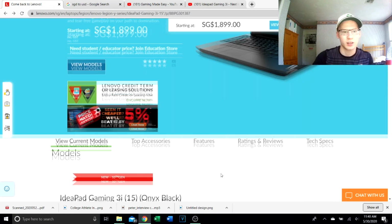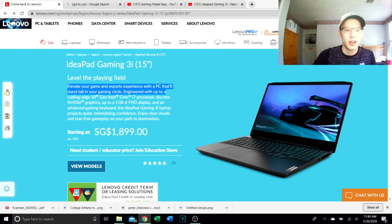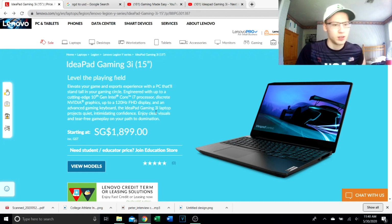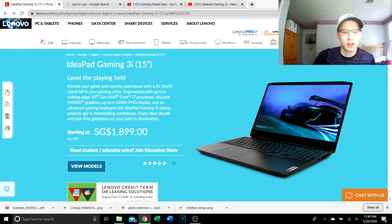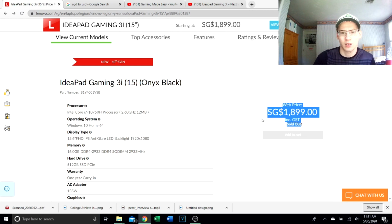Let's get into the specs here. We have a brief overview, and if you change this to US, it just kicks you off the website, which is kind of weird. Elevate your game and esports experience with a PC that'll stand tall in your gaming circle. Engineered with up to cutting-edge 10th gen Intel Core i7 processors, discrete NVIDIA graphics, up to 120 Hz full HD display, and an advanced gaming keyboard. I'm excited for the keyboard. Looks like they're keeping the overall same design. It's called the 3i, which is kind of weird. It's kind of like i3 backwards. I don't know why they went with that naming scheme, but whatever. Quiet, intimidating confidence, clear visuals, and tear-free gameplay on your path to domination. That is a very bold statement. And it's already sold out somehow, which is crazy.